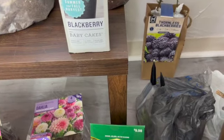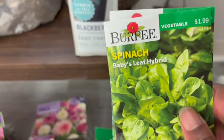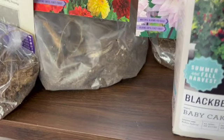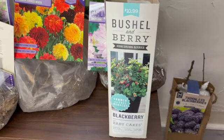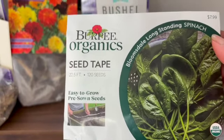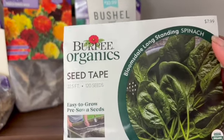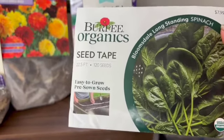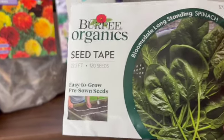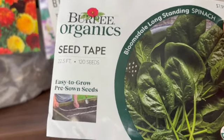Okay, so I didn't need any more seeds, but I thought baby leaf spinach would be really nice to put in my salads. That's where I was going with that. But in the midst of everything, while I was getting the bushel and berry plants, they also have the seed tape. Now, y'all know I'm a firm believer of the seed tape for the carrots. This is what I use quite a bit, because I don't like thinning carrots. I don't think the spinach will be that bad, but the seed tape is really convenient. You just lay it down, cover it up, and since spinach likes cooler weather to germinate, I'm going to just direct sow these in the garden.